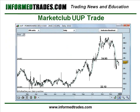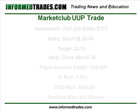As you can see here, the most recent high in the market is at 24.90. If that level is taken out on a closing basis, I think my argument for the market trading lower is negated, and I'll want to exit the trade there. My target here is to take out the lows at 22.10. So it's a fairly high reward to risk trade, as I just discussed.